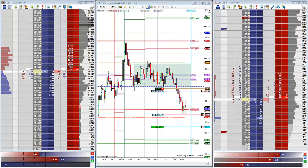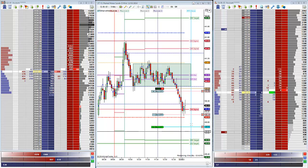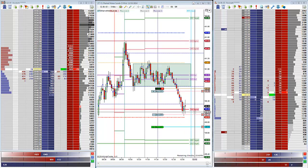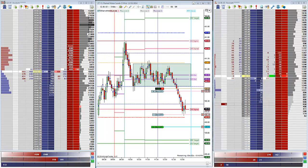That's what I've been banking on this entire session, is to get down to this level. 127 long at 20 down there. If you ended up closing at or below 20, you would have a new market trend. If you closed at or below 20. 122 long at 20 right now.